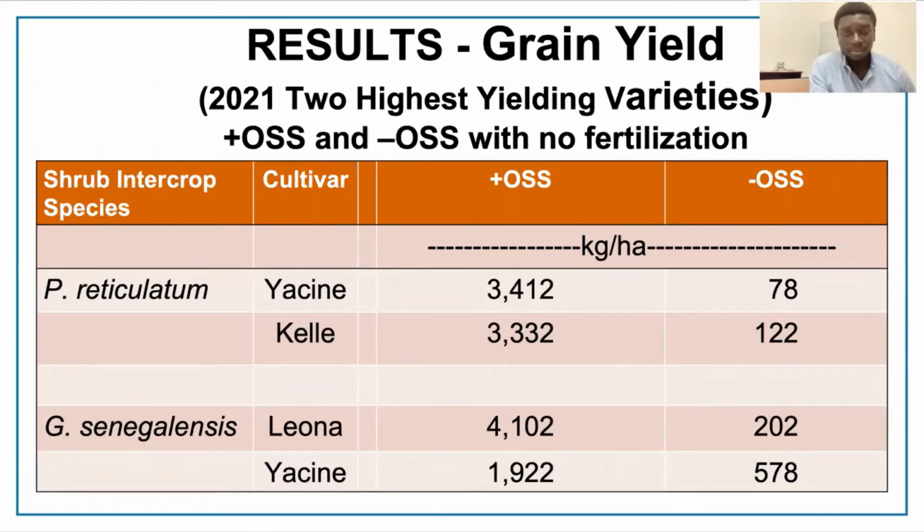Now, in terms of best performing varieties, as I was saying, we had 8 varieties tested under shrub and under minus shrubs. What you can see here is Yasin was the best performing variety under Piliostigma reticulatum, and the second best was Kelp. Leona was the best under Guiera senegalensis, and Yasin was the second best. But you notice the yield was always greater than 3 tons per hectare in the plots that involved the shrubs. In the plots without shrubs, it was very difficult to barely reach 500 kilograms per hectare. And 500 kilograms per hectare is a reference figure. That is the mean in sub-Saharan Africa in terms of grain yield.